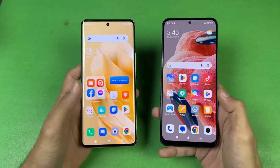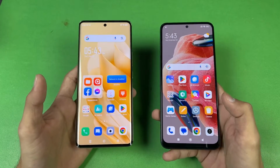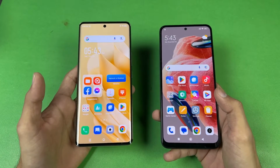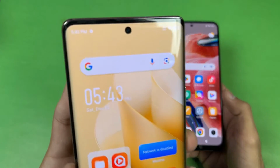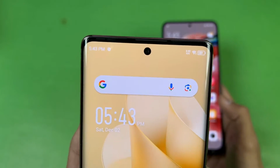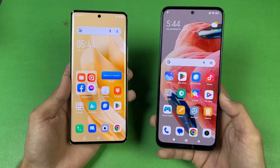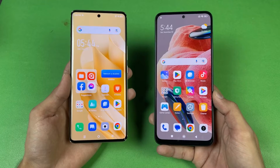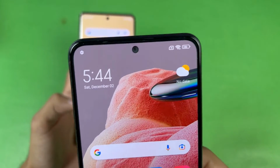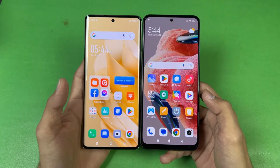Now let's talk about the displays between these devices. On the 030 we have a 6.7 inch Full HD Plus AMOLED, which can produce up to 1 billion colors. Also we have a 120 Hz refresh rate. Also this is a 3D curve, which makes this phone more premium. Also we have a center punch hole on the top, while on the Redmi Note 12 we also have a 6.67 inch Full HD Plus AMOLED with 120 Hz refresh rate. Although we have a flat display with a center punch hole on the top, and the bottom chin is much smaller on the Infinix 030.